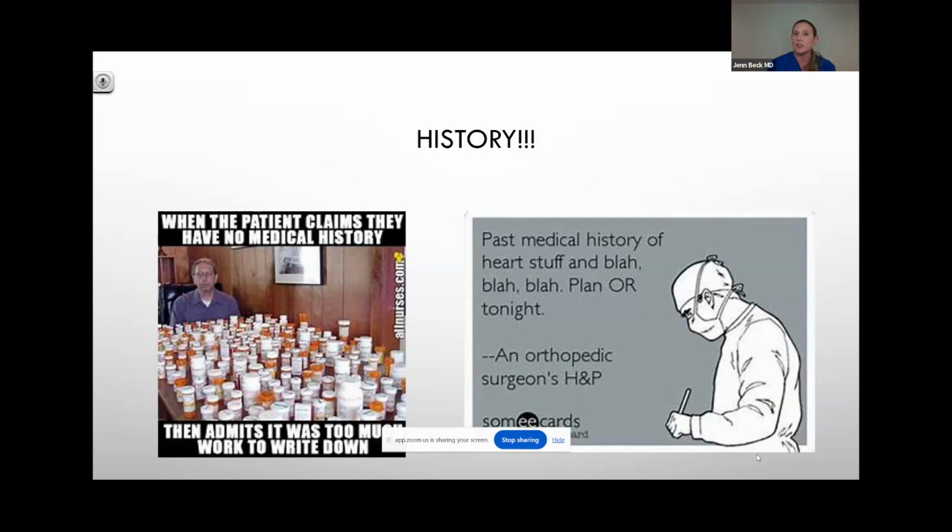And sometimes it can be very straightforward: my ski got twisted, I was on the last run of the day. As an orthopedic surgeon, don't ever say last run of the day. Just don't do it.